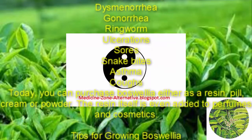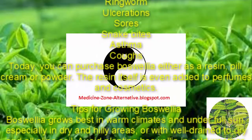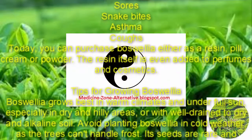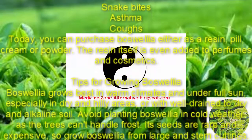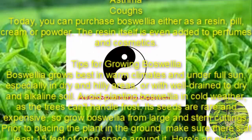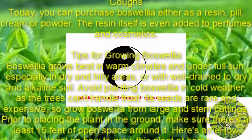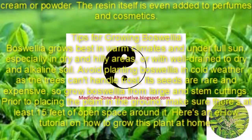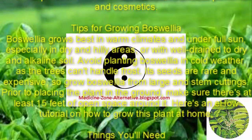Today, you can purchase Boswellia either as a resin, pill, cream, or powder. The resin itself is even added to perfumes and cosmetics. Tips for growing Boswellia. Boswellia grows best in warm climates and under full sun, especially in dry and hilly areas, or with well-drained to dry and alkaline soil. Avoid planting Boswellia in cold weather, as the trees can't handle frost.